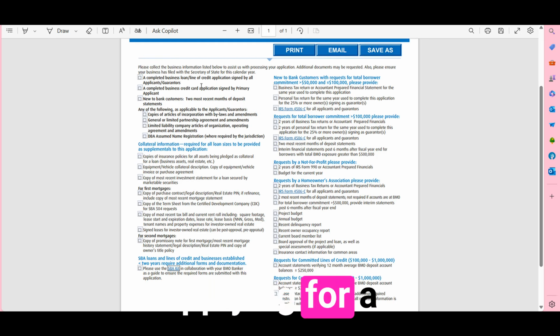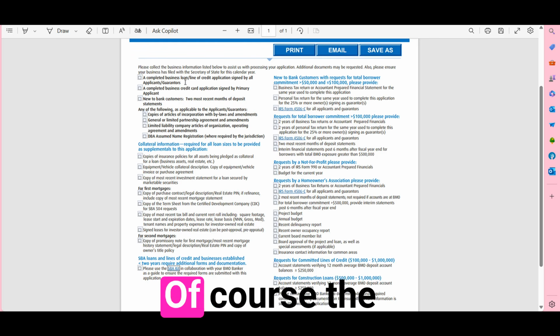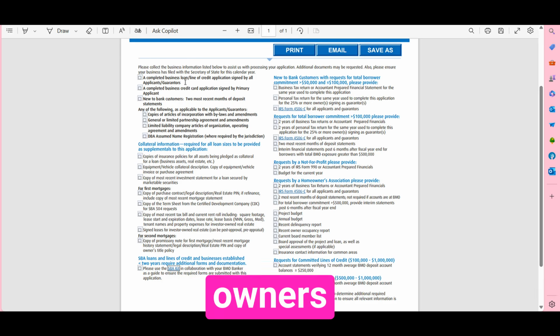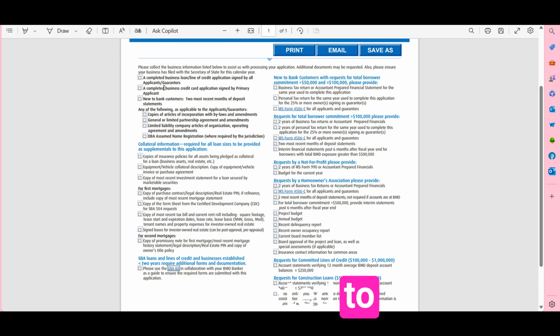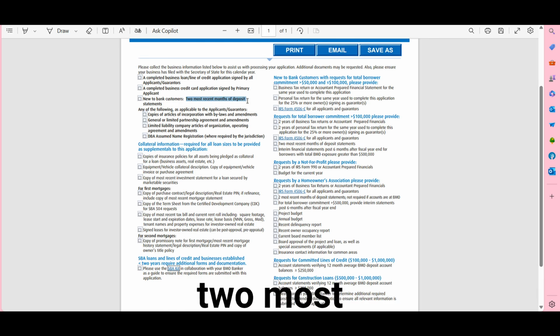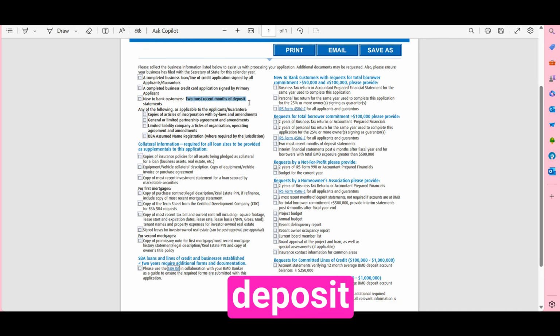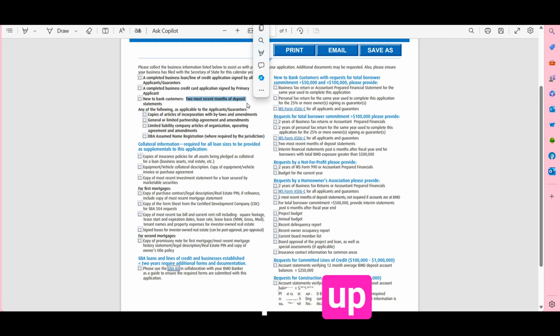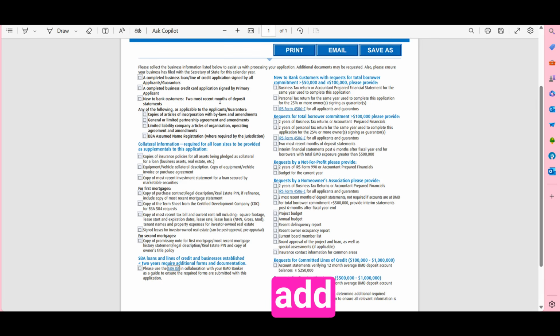So when you're applying for a line of credit, you're going to need to have, of course, the application signed by all the guarantors, which is all of the business owners that are connected or related to the business. If you are new to the bank, they're asking that you provide 2 most recent months of deposit statements. That's why I said you need to go ahead and open up a business checking account and add money to it.